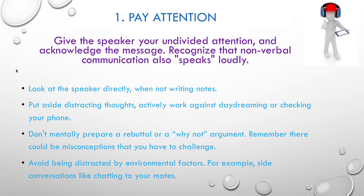Don't mentally prepare a rebuttal or a why-not argument. Remember, there could be misconceptions that you need to challenge. But at the same time, if they're not answered, keep them in the back of your mind to bring them up at the appropriate time. Avoid being distracted by environmental factors, for example side conversations, like chatting to your mates about what you're going to be doing for morning tea, or how boring you're finding this particular part of the lesson. You need to encourage your mates to concentrate as much as you need to pay attention.